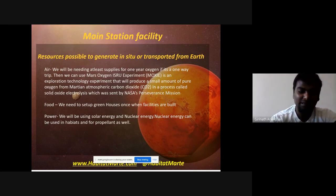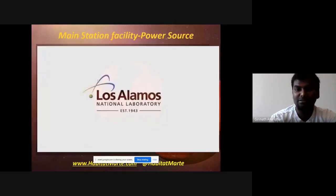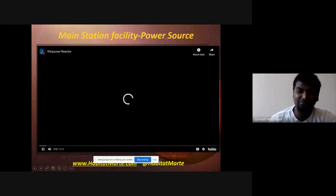So we will be having food for 1 year, but after that we have to generate our own food. We should make sure that we have our facilities built at the station. For power, we will be using solar energy and nuclear energy. Nuclear energy can be used in habitats and for propellant in the launch station as well. I'm just trying to show a small video about the Kilopower reactor which can be used on Mars.